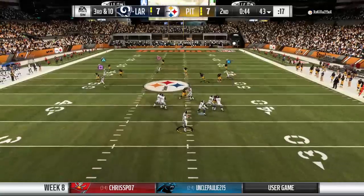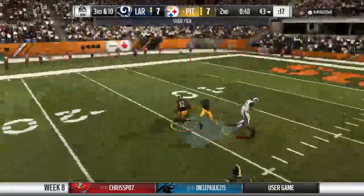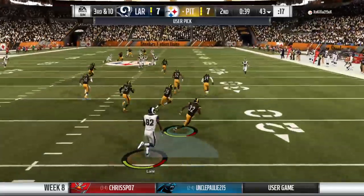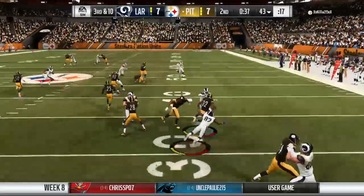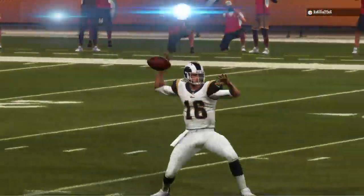Throwing on 3rd. Goff. He's going to fire one deep, middle of the field. And he fires one that's intercepted. Picked off at the 15. And he's able to get it back to the 33-yard line.